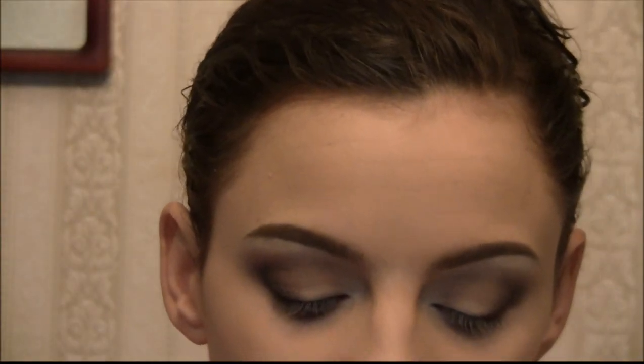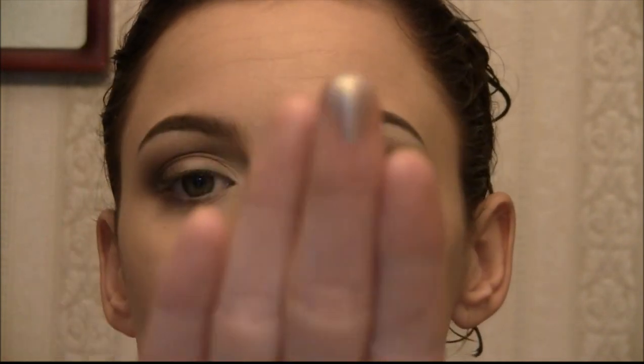Color by Essence. It looks like that, really metallic-y. This is in Party All Night. It's a metallic effect eyeshadow. I'm just going to take that on my finger, like that, and I'm going to start pressing it on the lid.